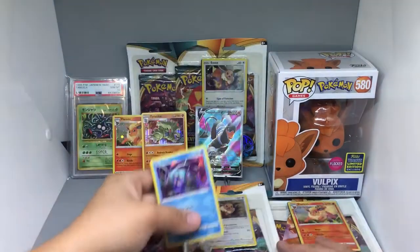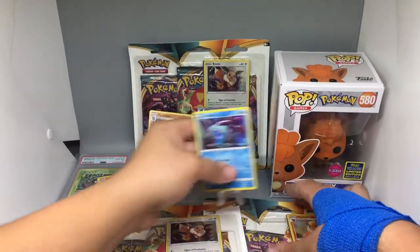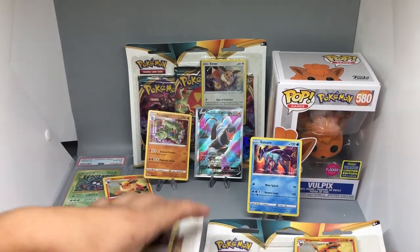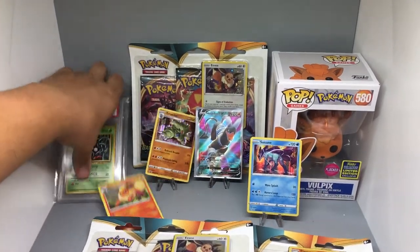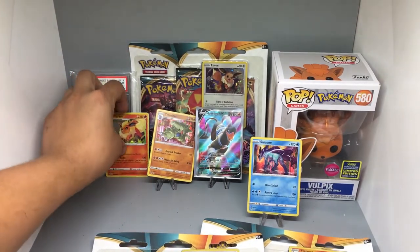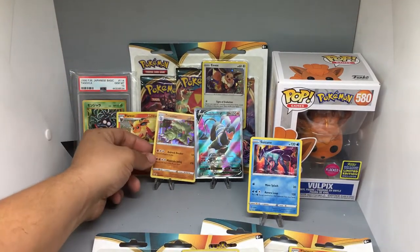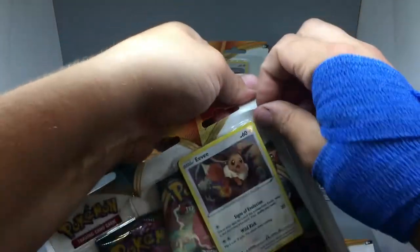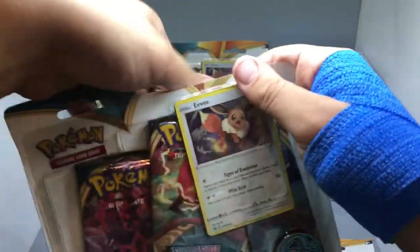Maybe I shouldn't put them up there. Running out of room already, and I'm knocking my stuff over. So, let me stand my Tangela up, because it's a crime around here to drop a Tangela on his face. And there you go.